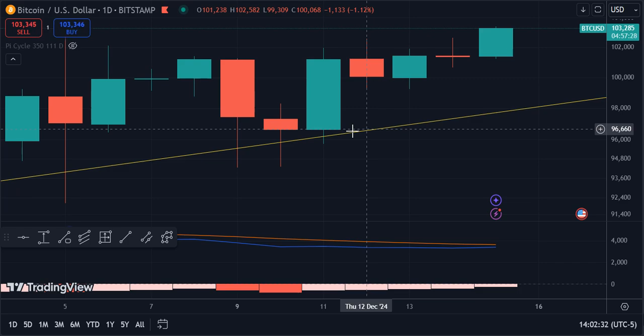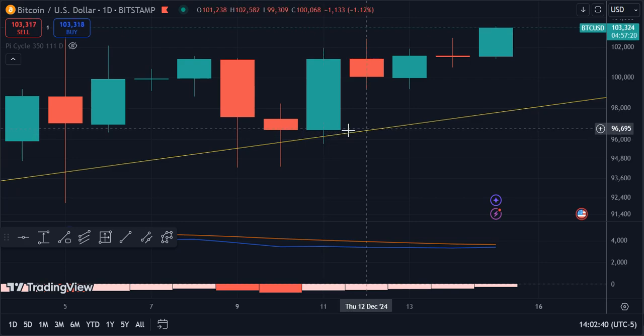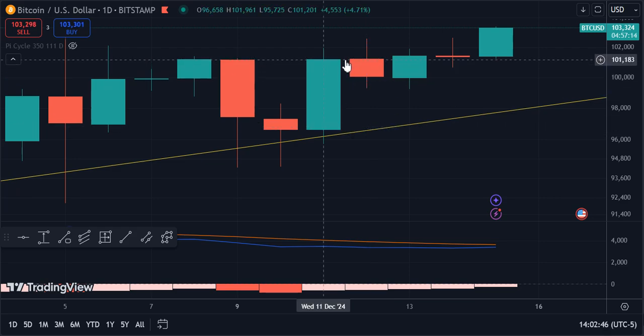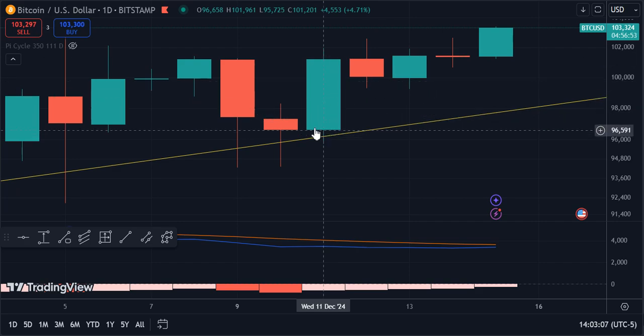So whenever you have a green candlestick, in this particular example, this is the opening price and this is the closing price, meaning for that day or that 24-hour period, the closing price was higher than the opening price, and therefore, overall, simply put, it was a good day for this particular asset, and it was a green candlestick.